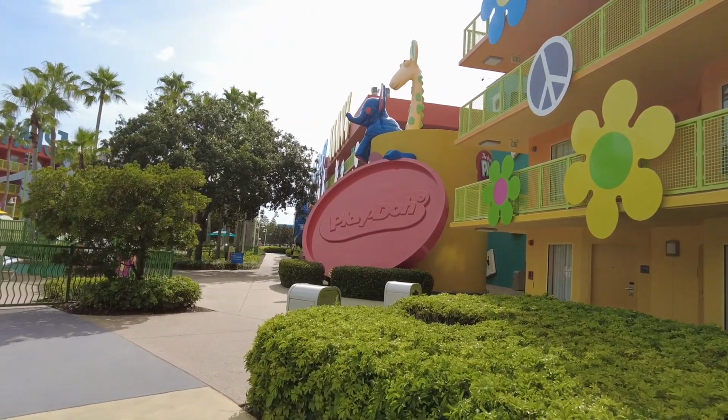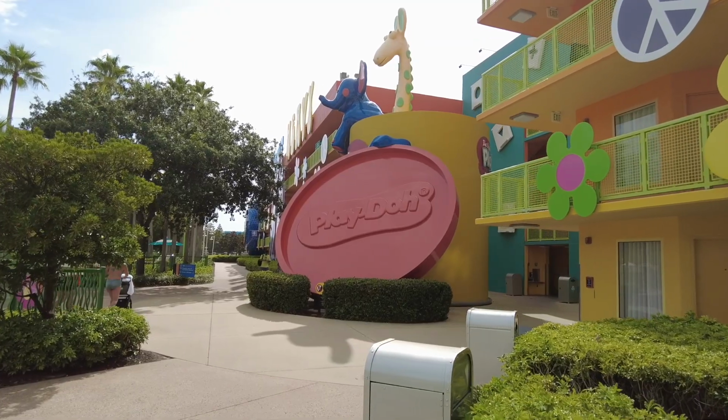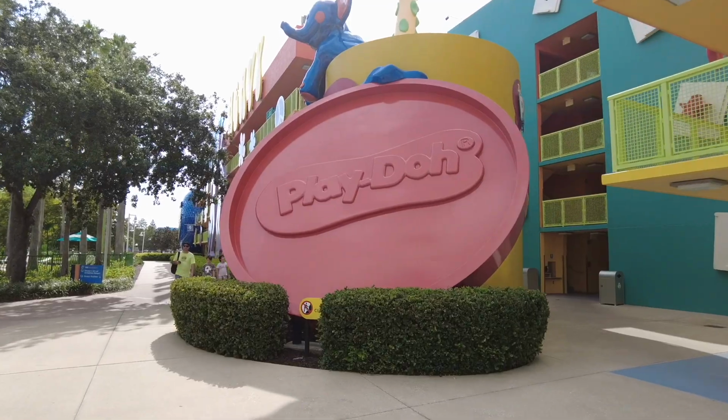Some big Play-Doh container. But how the weather is today, it's really hot. I wouldn't be shocked if it's made of cement already. Someone left the lid off.